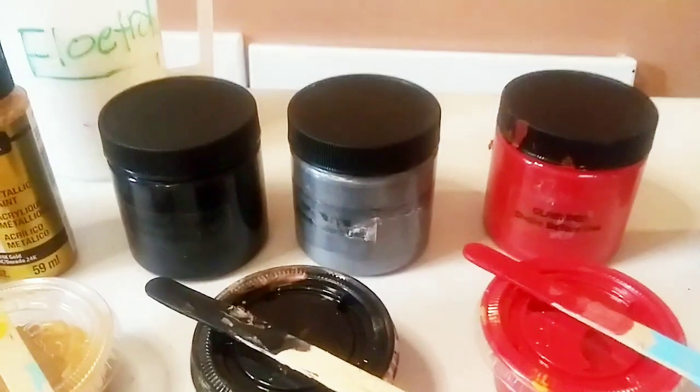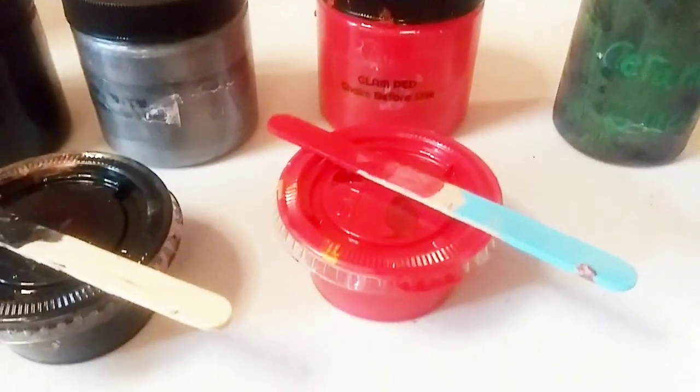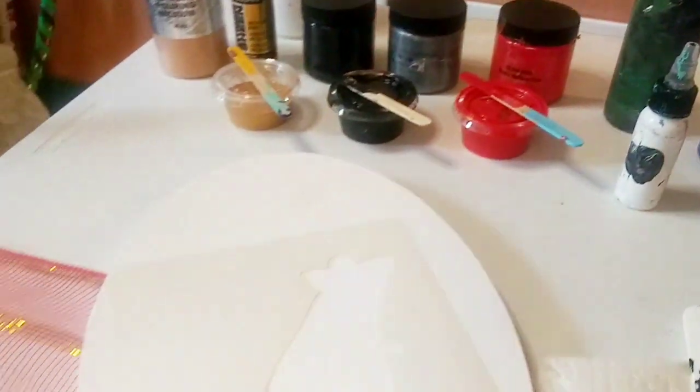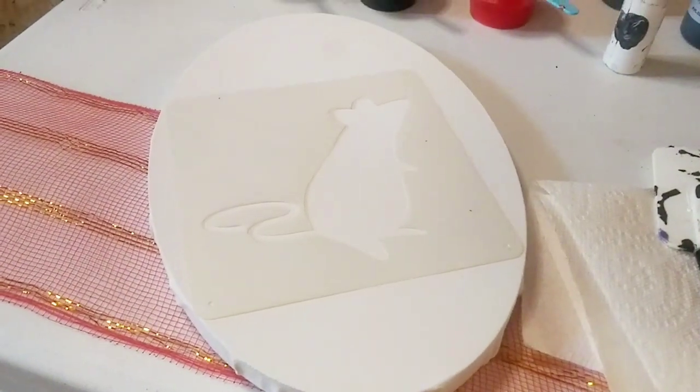All right, so then we have the Shimmer Black, the Silver Fox with a little bit of Floetrol in here, and then we have Glam Red, again, I love this color, with a little bit of Floetrol. All right, so we're gonna do another Lunar New Year. This probably will be my last Lunar New Year painting.